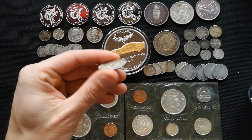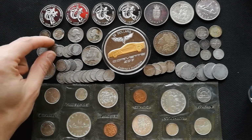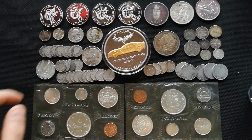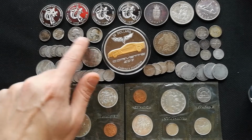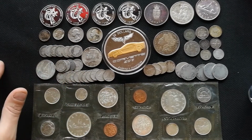As you guys know, I like picking up the US 90% junk silver because it's very recognizable, it's popular all over the world, and it is definitely easier to sell than Canadian junk silver, and you usually get slightly better numbers, so I prefer stacking the US stuff. We also have 2 Washington quarters here with a 54 and a 47, nothing special. Then we have 2 Roosevelt dimes from the 40s.